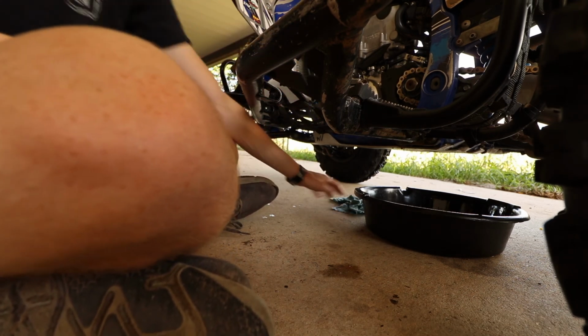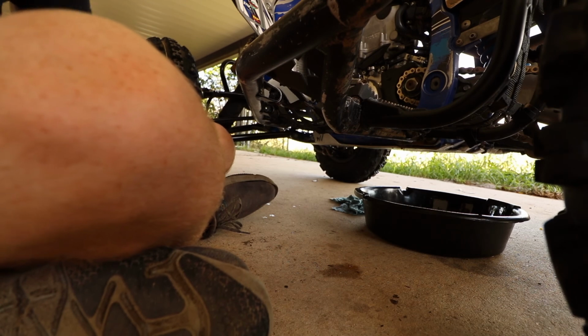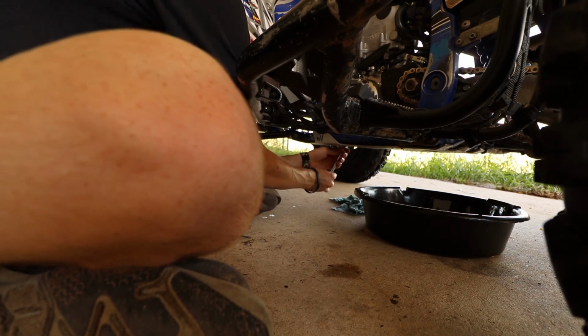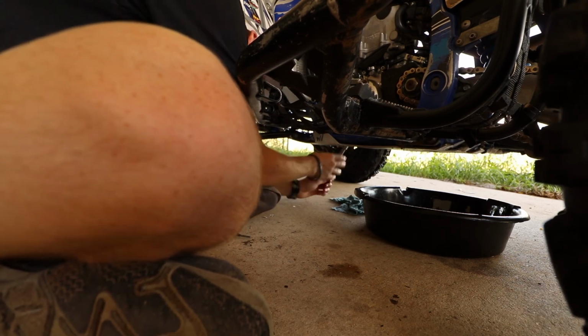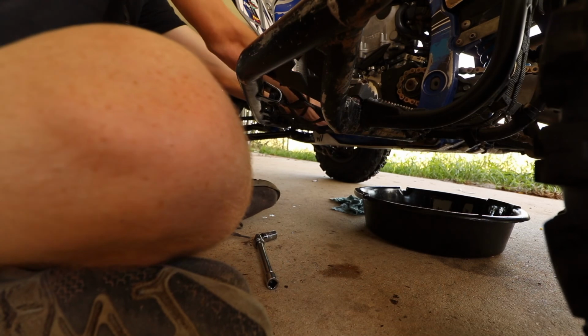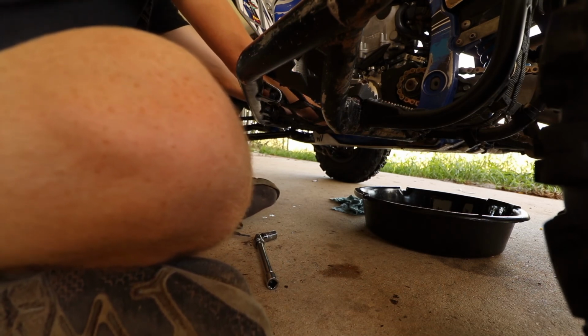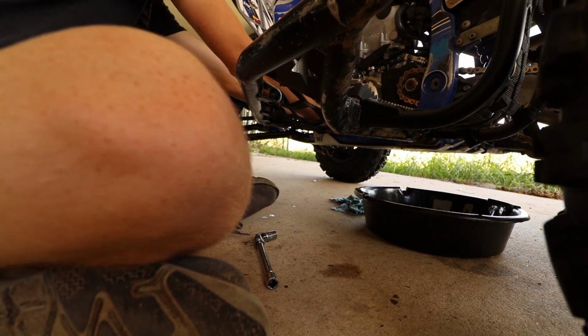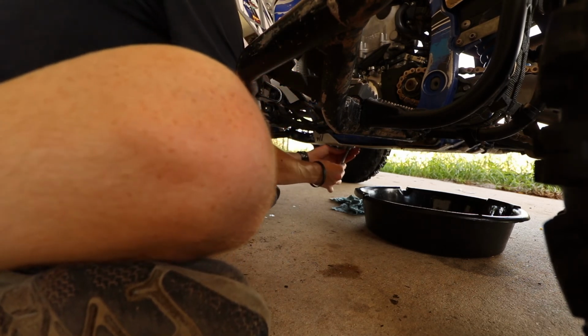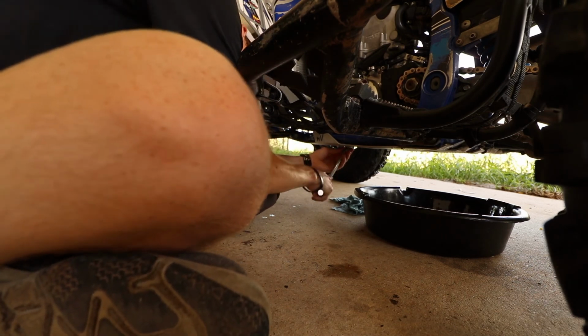Dang it. Alright, so I got it this time. I'm just going to thread it in by hand for right now. Come on, come on. Got to love these. Okay, so it's up there. Now we're just going to do the same thing on this side.